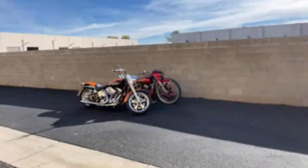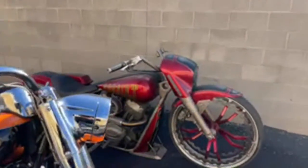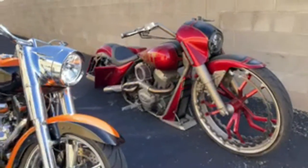That's one of the older series, isn't it? Yeah. That's cool. That was the last series? Yeah, it's one of the late frame bikes. Look at that. Very cool.